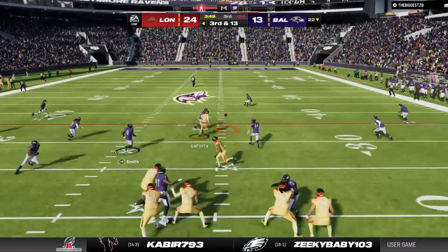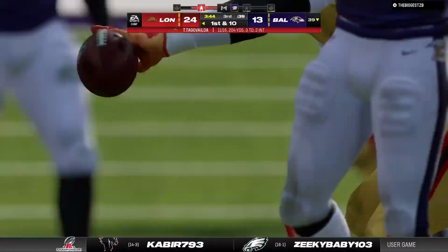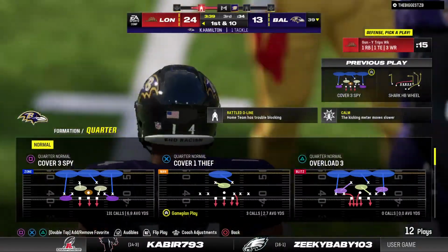On 3rd and long, it's Tagovailoa. That's complete to the Porter. And he gets this one just shy of the 40, down at the 39. Second catch of this AFC title game, and he's got a 1st down.